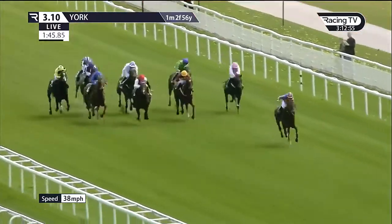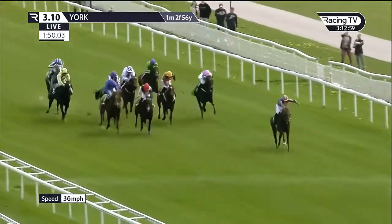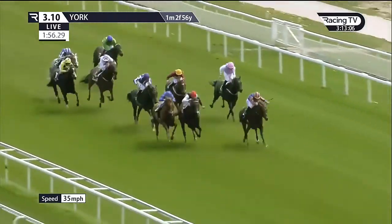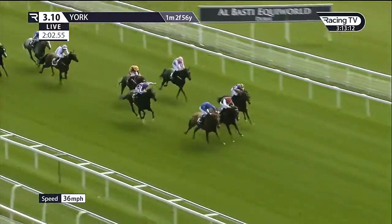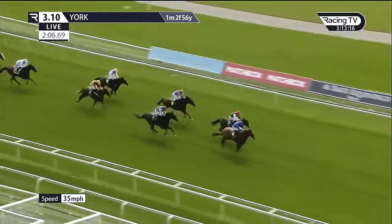Then comes Hurricane Lane, who's under a strong drive from William Buick. High Definition is trying to stay on, but he's making heavy weather of this. The leader's tying up now in front, Roman Empire, as Hurricane Lane bears down together with Magallan on the near side. High Definition now goes fourth. They're inside the final furlong. Hurricane Lane has taken out from Magallan. High Definition now running on into third place, but it's too late to win it.